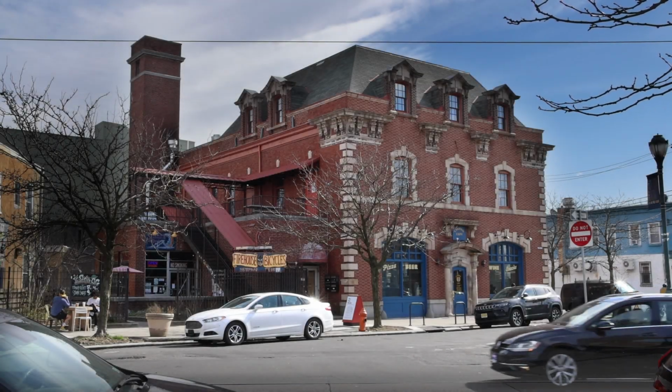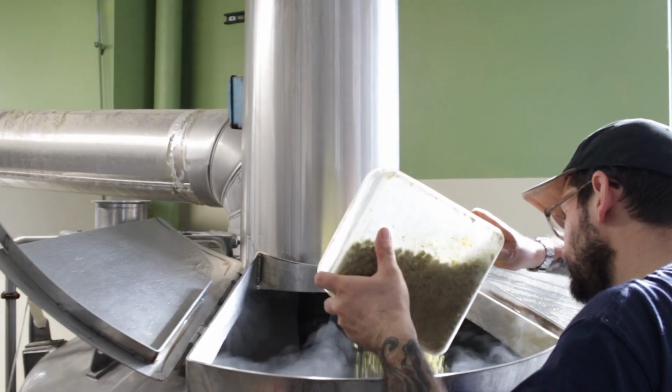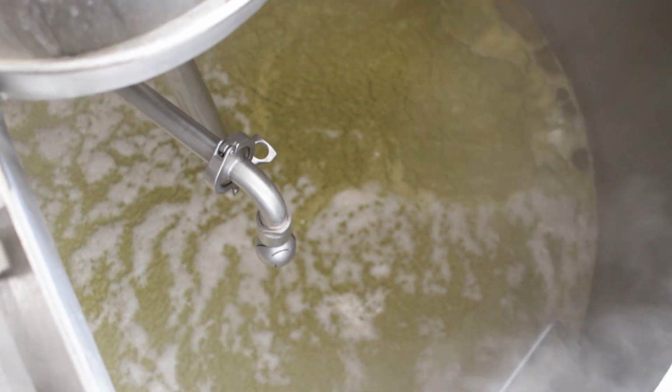Located in an old brick firehouse building in West Philadelphia on 50th and Baltimore. Today we're brewing a batch of IPA. Kyle is up on the brew deck. He's at the boiling process, adding hops not only for a little bit of bitterness, but also for flavor.